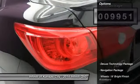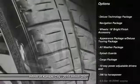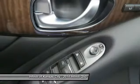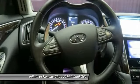Here are some of this vehicle's great options. All-wheel drive, traction control, airbags, automatic transmission, Bluetooth, passenger airbag, remote power door locks, navigation package, power windows, heated driver's seat. If you like it online, you'll love it in your driveway.